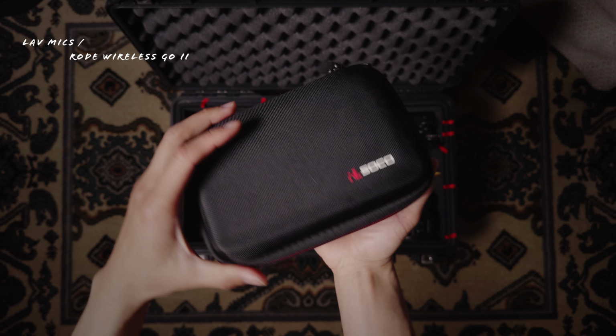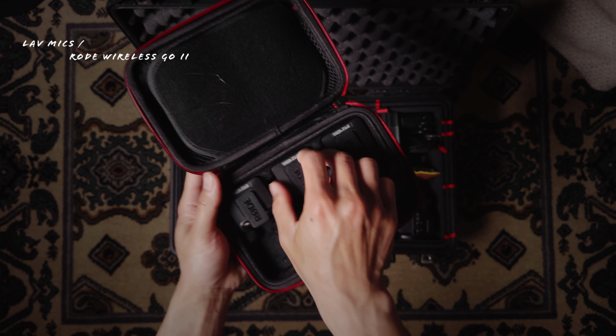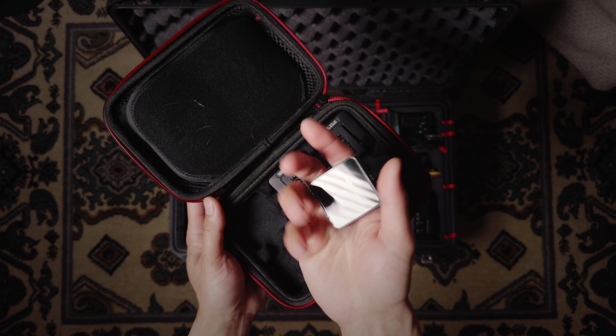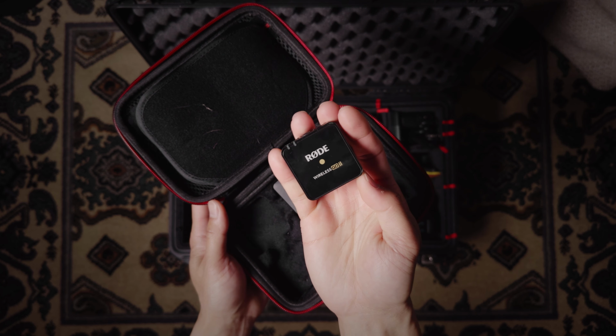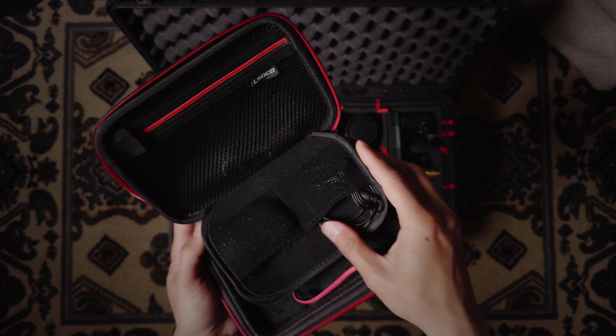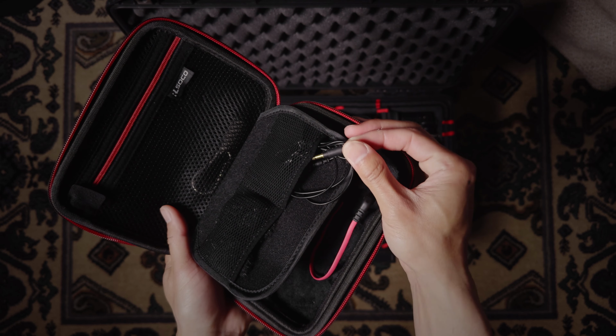My lav mics, the Rode Wireless GO. I'm just gonna say it's okay. I think it's the app and physically having to plug it in that makes me not like it as much. I wish I could pair it up wirelessly with the app and be able to control my settings. But in this case, I feel like I can't. Unless I'm missing something, let me know.